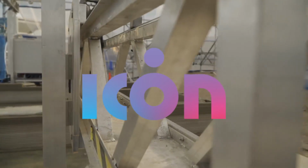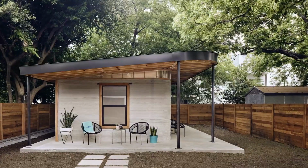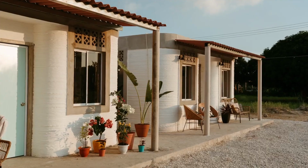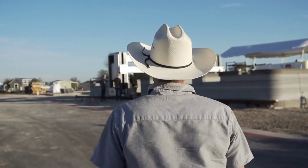Icon is a construction technology company based in Austin, Texas. We built the first permitted 3D printed home in the United States and are printing communities of homes throughout the world. The team is driven to innovate on behalf of all of humanity. From the very founding of Icon, we have been thinking about off-world construction. It's a natural progression, using automated construction technologies to advance humanity's home to other worlds.